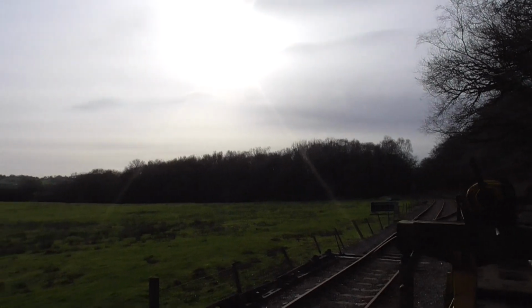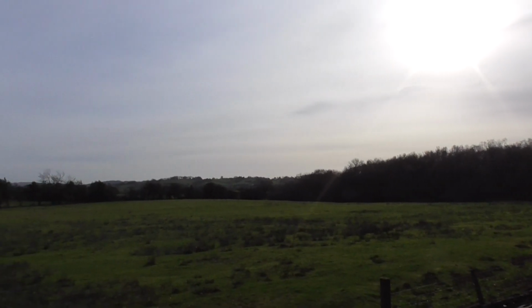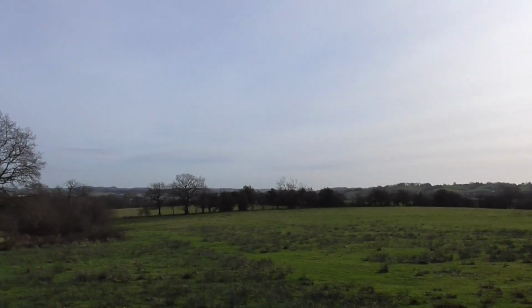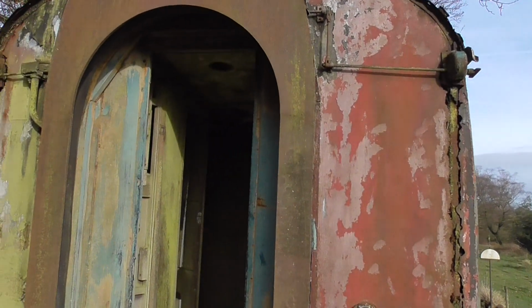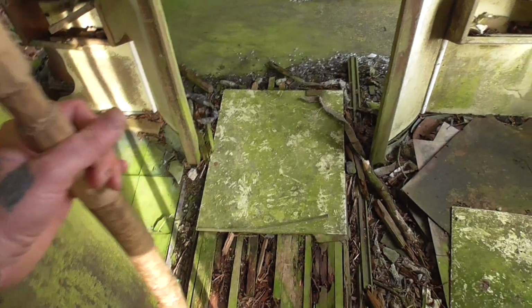Look at the view, people. What a view. There are old mine shafts around here. It is an old mining village. I think this connected to Huntley Wood Quarry, across the railway. It's all connected. Guys, that floor isn't very safe, but I can't resist it. We're going to have to take a look inside here.